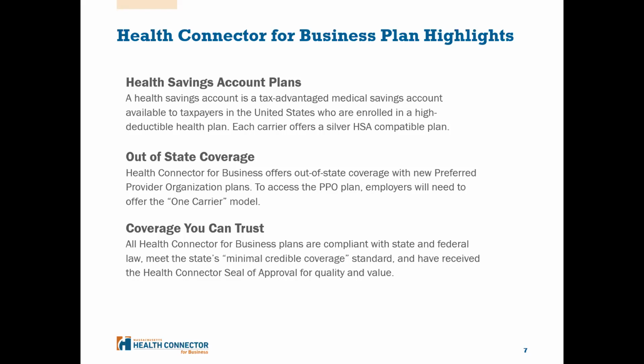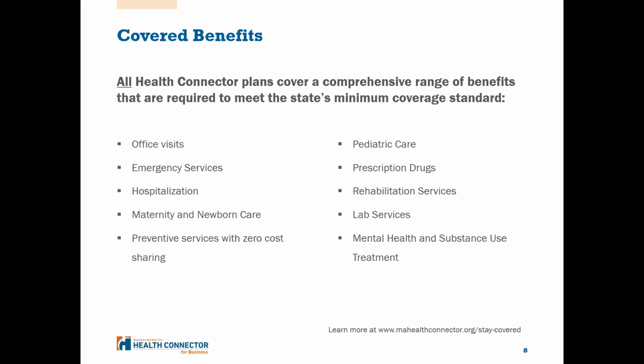And again, just like I stated before, all the plans on the Health Connector and the Health Connector for Business meet minimum credible coverage and have received the Health Connector seal of approval for quality and value. So when I say minimum credible coverage, what am I talking about? Just to let you know, all Health Connector plans offer at least these 10 benefits, and these 10 benefits are considered the minimum essential coverage.